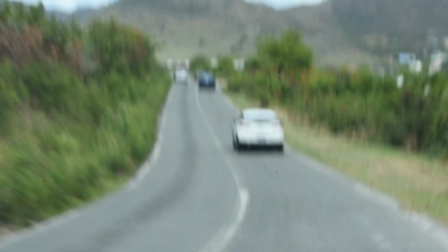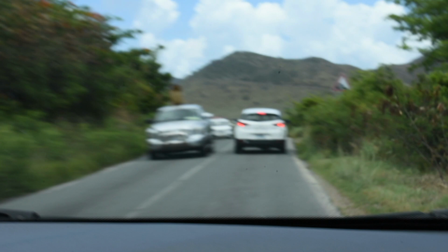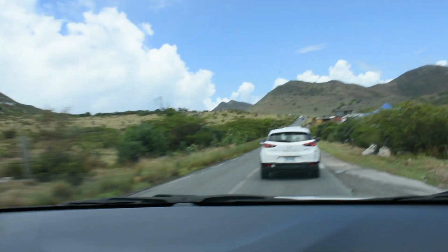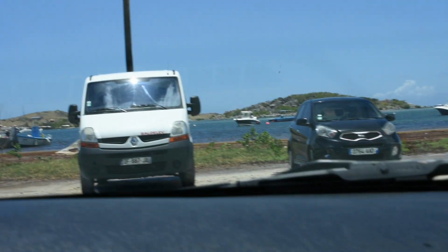So y'all, we're on the French side now. I live on the Dutch side, so to go to Pinel, I had to drive across the border, which is nothing hard. I don't need no passport, no ID, nothing, just drive across. And we're on our way to go catch a boat, so stay tuned, guys. So, we reached the place we have to catch the boat at. And we're going on an island.